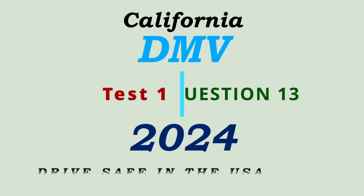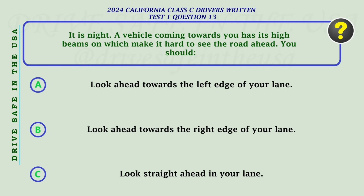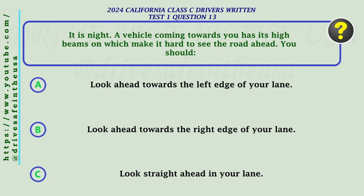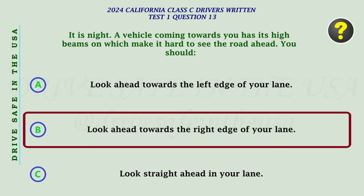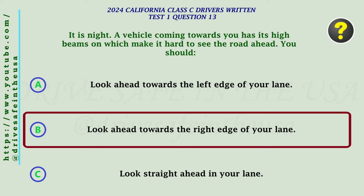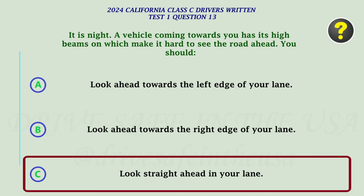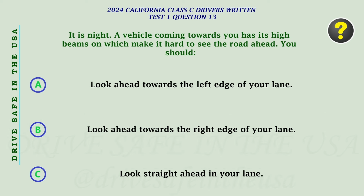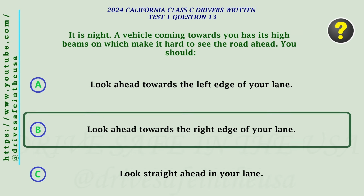Test 1. Question 13. It is night. A vehicle coming towards you has its high beams on which make it hard to see the road ahead. You should. Option A. Look ahead towards the left edge of your lane. Option B. Look ahead towards the right edge of your lane. Option C. Look straight ahead in your lane. The correct answer is look ahead towards the right edge of your lane.